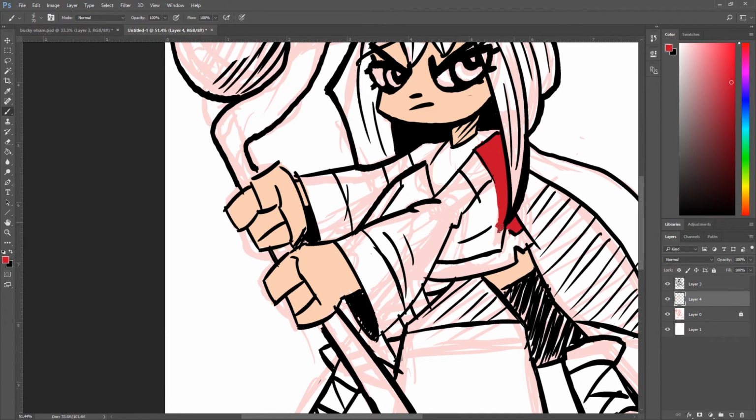Cool. I like this brush a lot. Yeah, if you have the Kyle T. Webster brush pack, that one's the clean comic brush. Ooh, I'm gonna have to give this one a try. Yeah, I use that for all my line art and then usually my base colors.